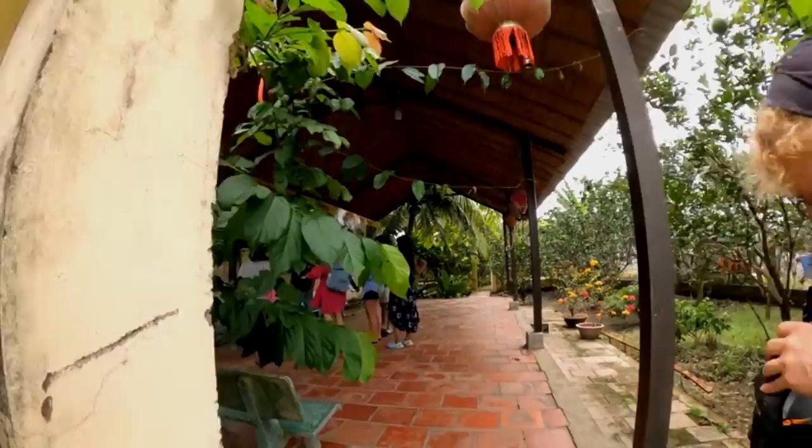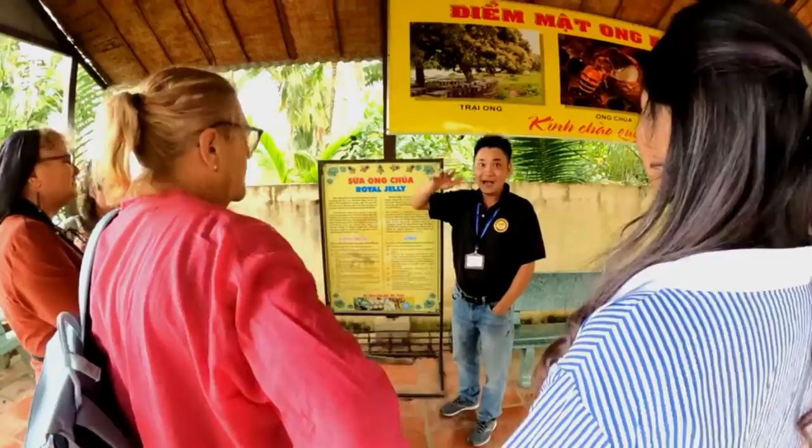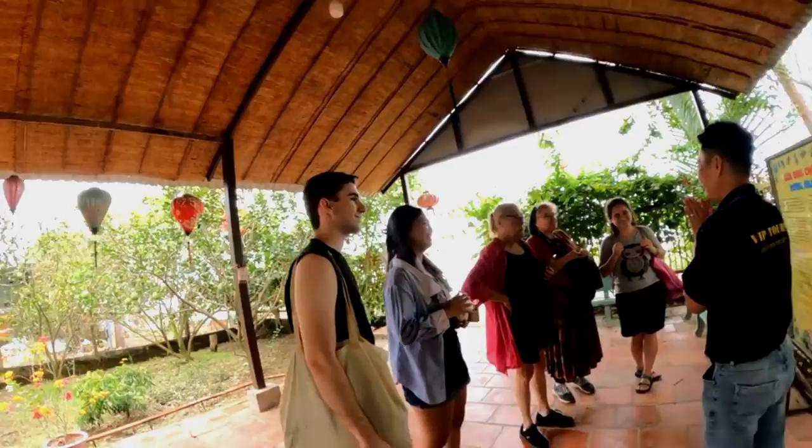Some years before, maybe 20 years ago, the locals here didn't know. They took care of it. They get all the honey, enough. Now, today, it is available. High standard living, so the local people enjoy. They also go to the spa. They know how to make it. So now they get the royal jelly. We can export to other countries.